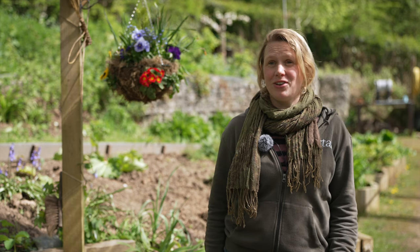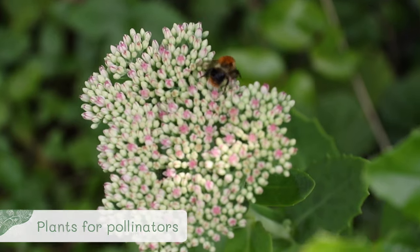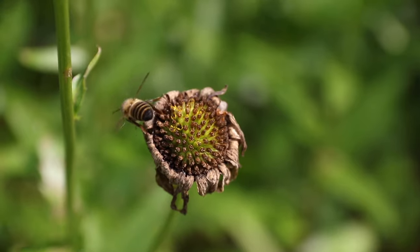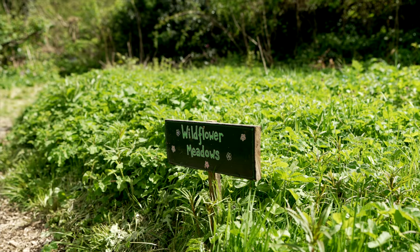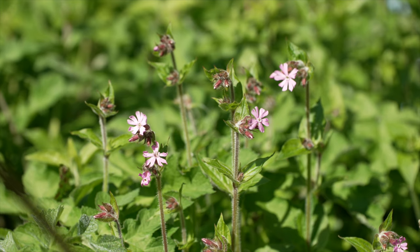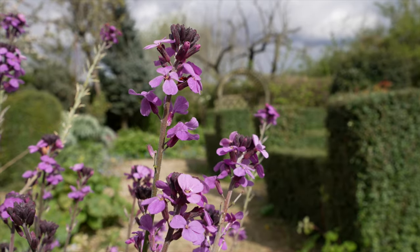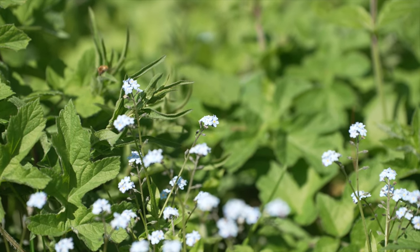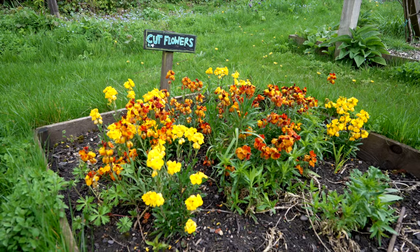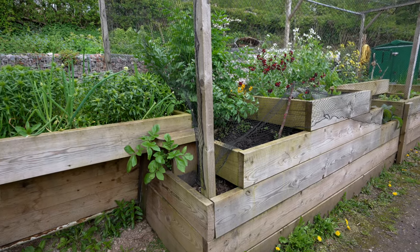So one of the first things to do to make your space wildlife friendly is to look at providing different types of food for wildlife. Being an allotment site, we love pollinators. So the different things you could do to provide food for pollinators is a wildflower meadow, or it could be some lovely individual plants that are either wildflowers or the garden plants that you get. Looking for different types of flowers for different insects. Some of them like long flowers, some of them like big flowers, different coloured flowers, and the long season of flowering also.